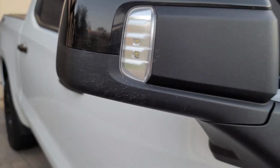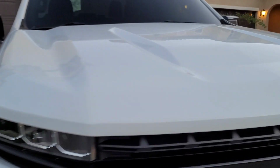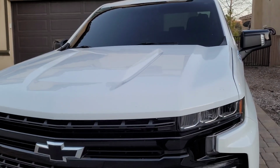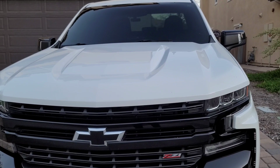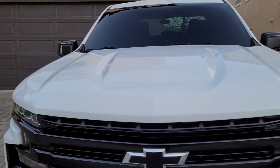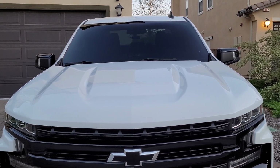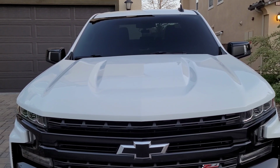floodlights, or work lights, whatever they call them. Now, when you press the button, there's 3 different settings. So they'll both turn on, or just the passenger, or just the driver, and then they'll both turn off. And they will only work in park. Now, I am aware that there's a company out there that makes a harness so you can drive with those lights on. I don't see any point to it.